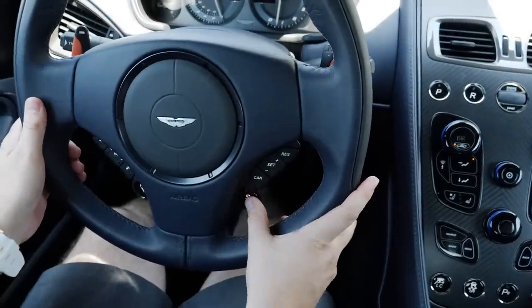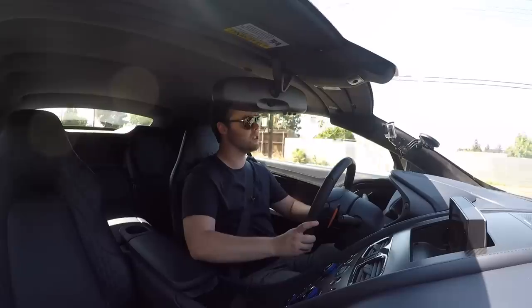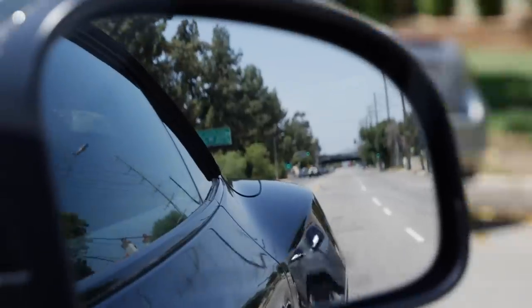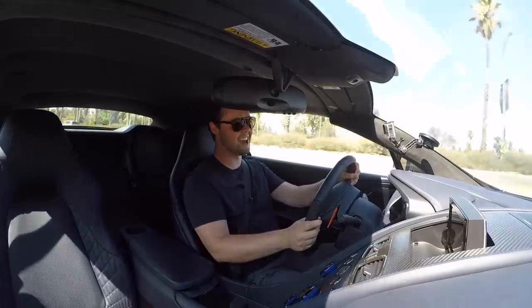Flick it into sport mode and click the suspension button, which firms up the dampers, and things get a little more stiff, but it's still incredibly comfortable. It's isolated from the road. There's not all that much wind or tire noise or anything at all until you step on the gas, and it produces one of the best V12 exhaust notes of all time. Just listen to this, guys.